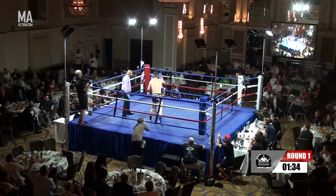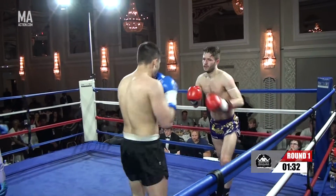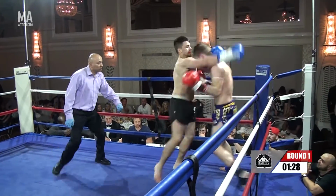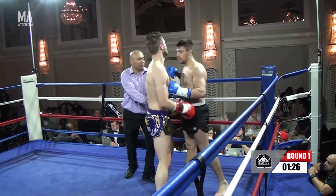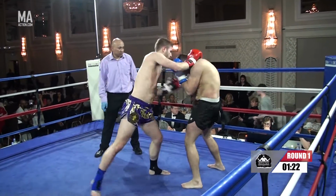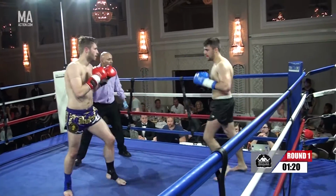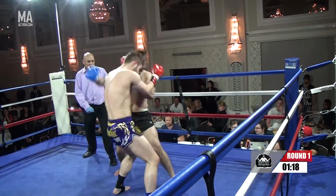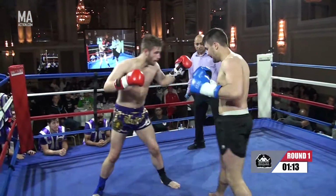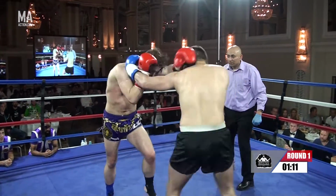Stiff looking jab there from Vladar, straight into the guard though of Filimon. Nice tight guard there from Filimon. Nice combination there from Vladar, strong shots. A high kick, and a low kick from Filimon. Left and right there, both landed. No attempts to block these kicks.